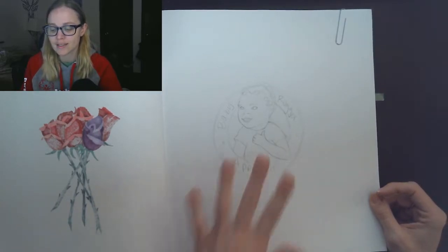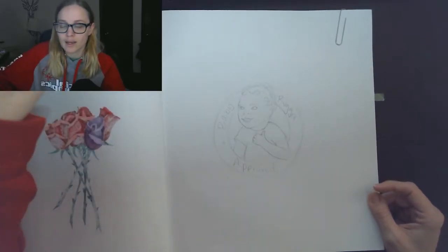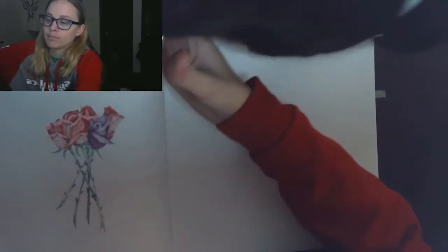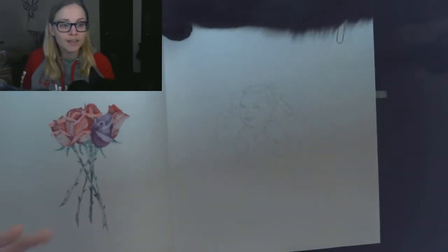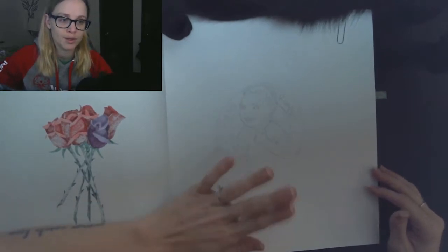This was a sticker. This was the second design for a sticker that I worked on. The first one I just did digitally. And we were kind of iffy on it. So I did up a second design, but the first one came out better, so that's that.